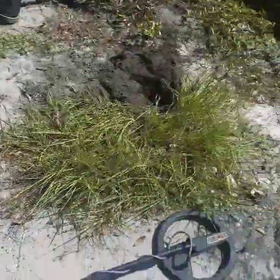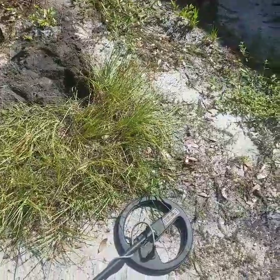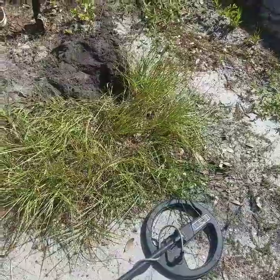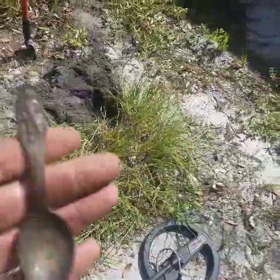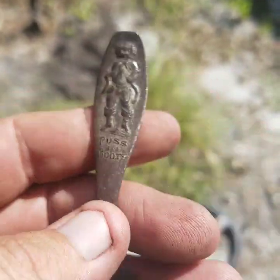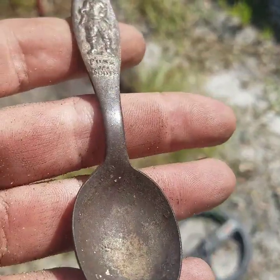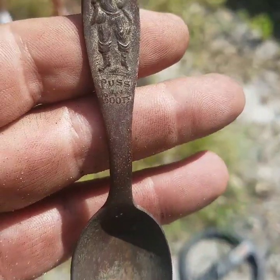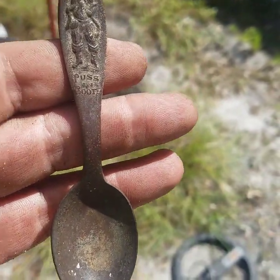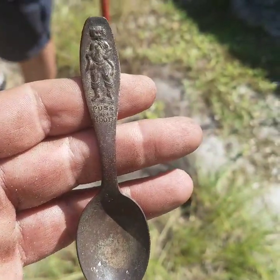Just got called over by Wayne. He was up here in the driveway. Again, it's a matter of the day, but just got a signal out here. He found a kid's spoon. It says Puss in Boots on it. And on the back it says Regal Silver Company. Of course it was plated at one point, but absolutely tremendous find. No doubt about it. This has been a great day. We'll get at you with the next good one.